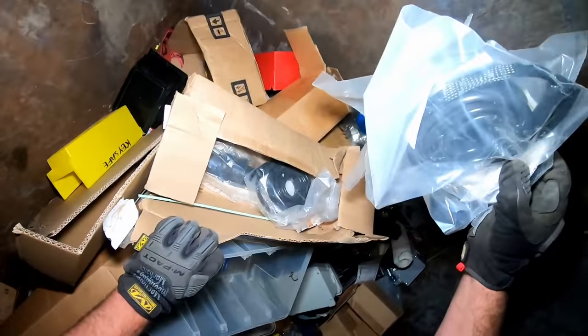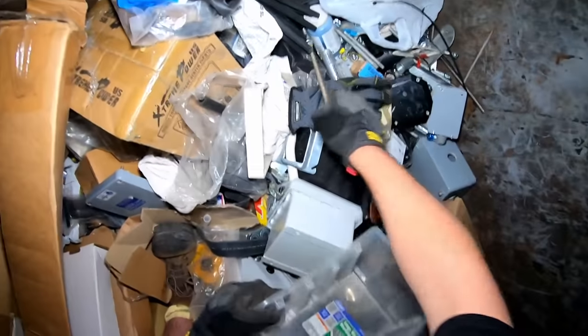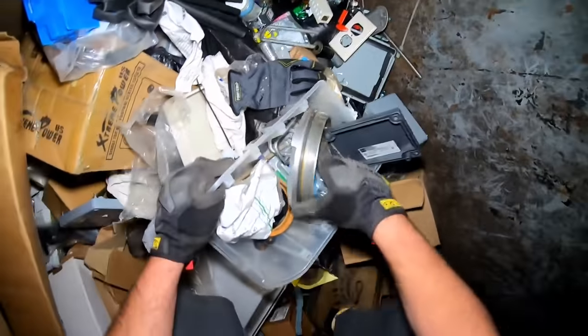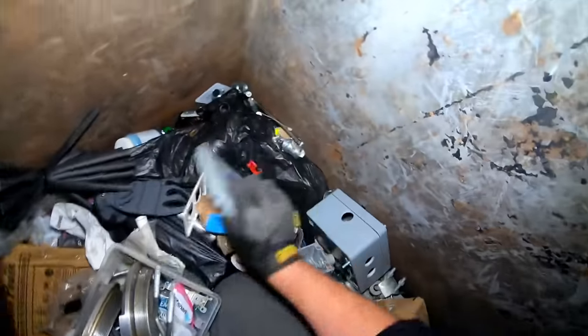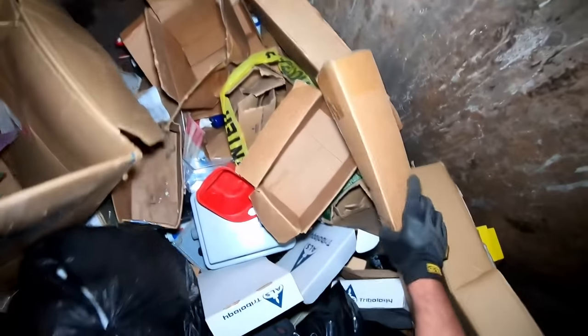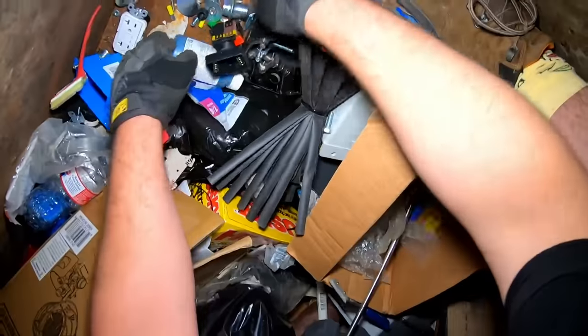There's some. Oh, that's like hose or something. About 3M. It's new in the packaging. We'll take a look at. There's a light off. There'd be some scrap down here. There's a little down here. Running out of boxes. There's some seamless tubing, baby.